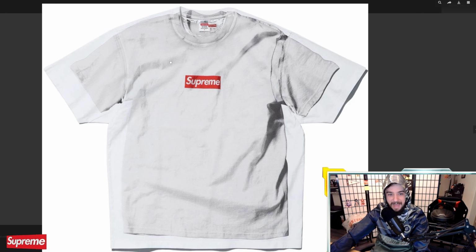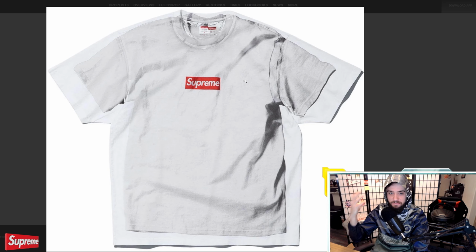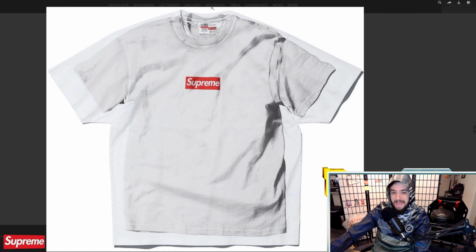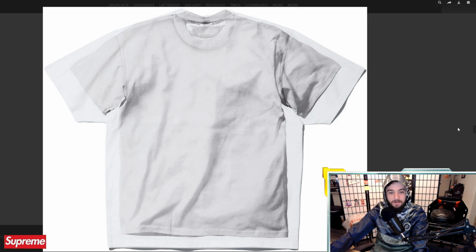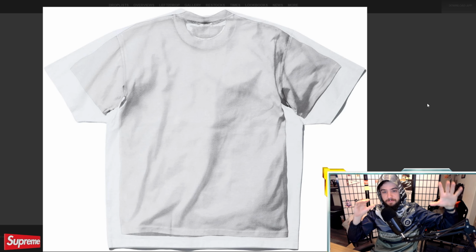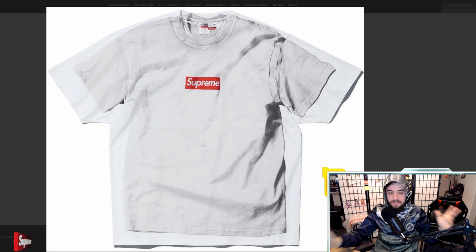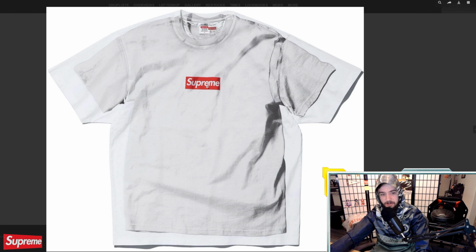We got these Supreme tags, and I think Supreme Drops put it best that this collab is just put together so well. This execution is really cool. They didn't lean too far into either brand. It's a nice split between Margiela taking Supreme items, putting a spin on it, and Supreme just doing what they do best, giving us the box logo t-shirt with a little bit of difference to it.